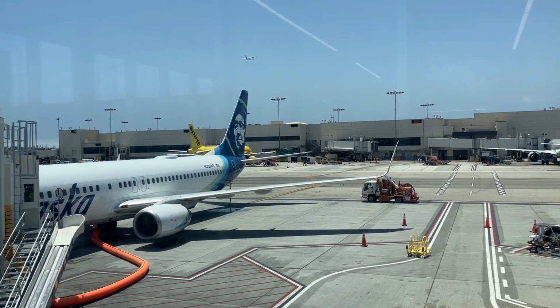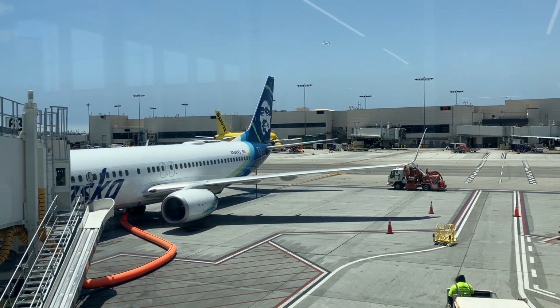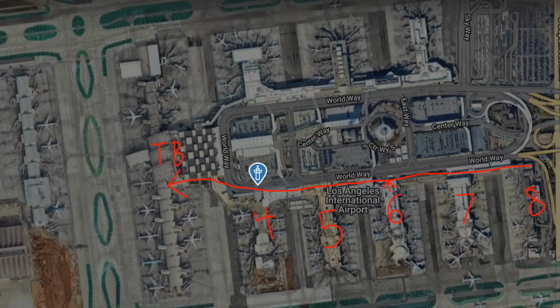Most international flights out of LAX, including mine, arrive and depart from the Tom Bradley International Terminal. Alaska Air uses Terminal 6 in LAX, but luckily there is a direct airside walkway that goes through Terminals 8, 7, 6, 5, 4, all the way to the Tom Bradley Terminal. It was a long walk to get there, as I needed to pass Terminals 4 and 5.